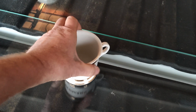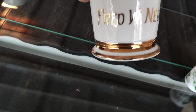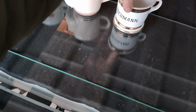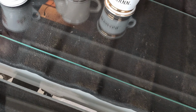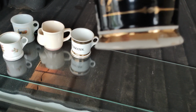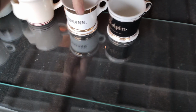He said that these came out of a barber shop in a small town called Kellner, Wisconsin. Fred W. Newman. It must have been his personal one whenever he came in to the barber shop. That's the one that they would use. Sorry, I just bumped the camera. Another small one. You know, just beautiful graphics on these items. There's another one. Just have a hard time picking up on that old-time calligraphy.